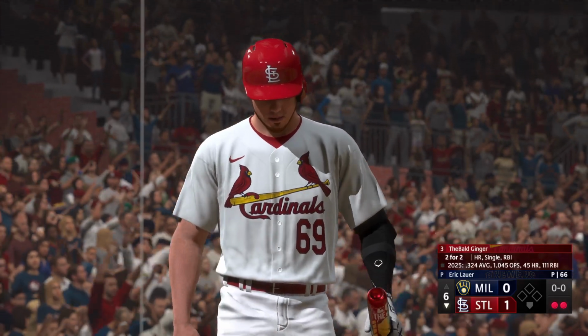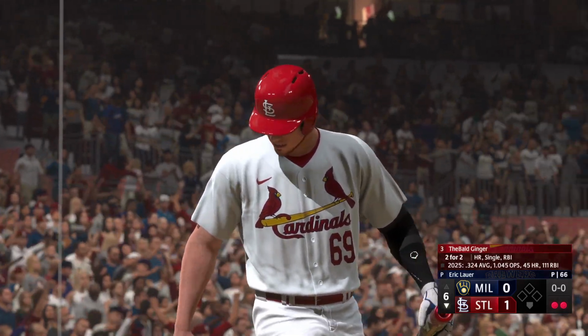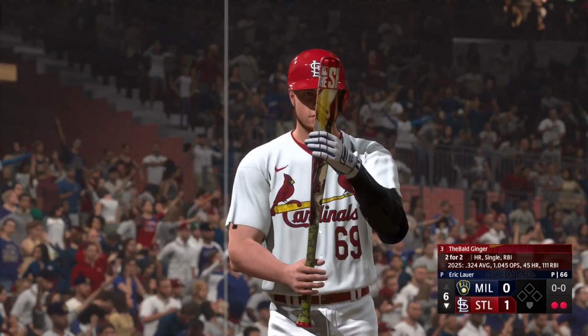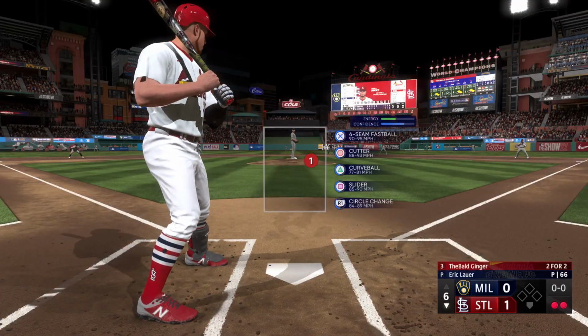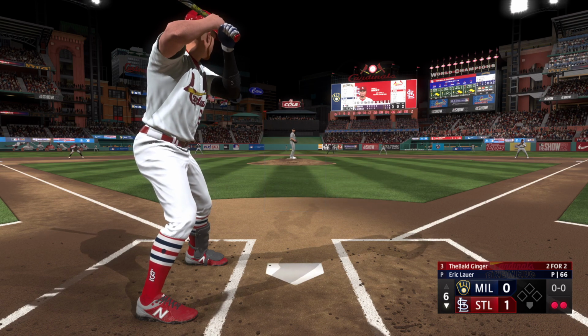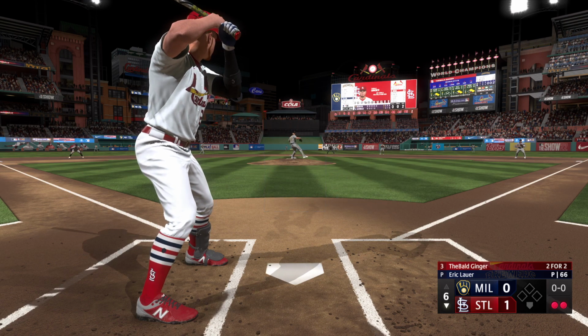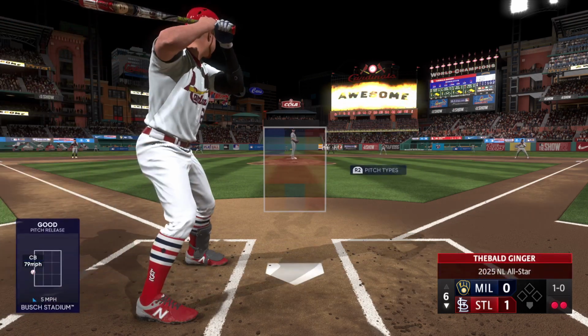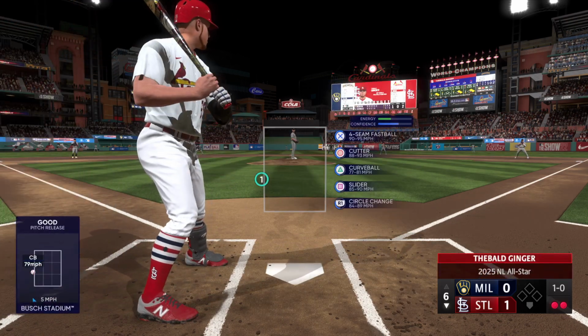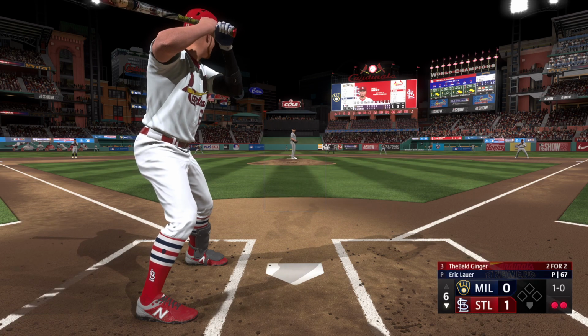First pitch, hacking. Bottom of the sixth, still a 1-0 ball game. Two out, nobody on for me. Got a home run and a single. Can we get a double on this one? Let's find out. Get us a little bit closer to that cycle, which I have not been able to hit in this iteration of MLB The Show. Taking that first curveball just off the plate inside. That's a 1-0 count now.